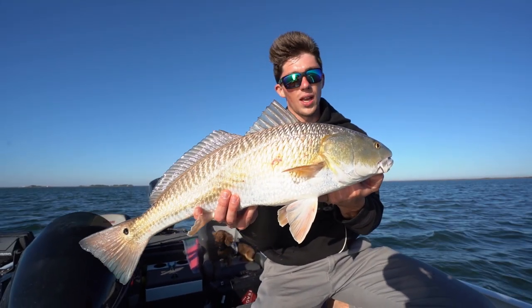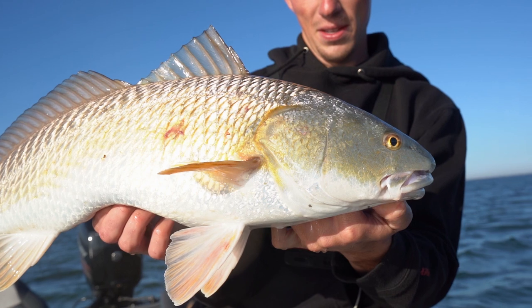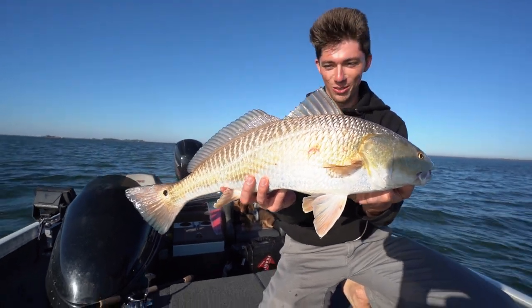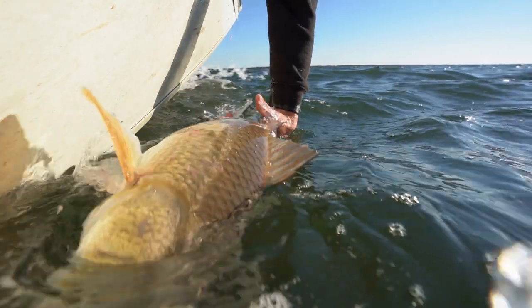It feels good to get this guy. Not a huge one, probably one of my bigger redfish I ever caught, but not a huge one. Just a lot of fight though. It surprises me how much these things fight. Let me take my glasses off so you can see the excitement in my eyes. Yeah, it's a gorgeous fish. Definitely what we came here for. Hell yes.